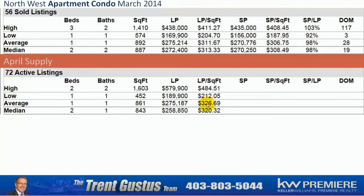The sellers are asking $326 a foot on average, and the buyers are willing to really pay $306. And our average list price is $275, which is about the same. So what it means is that there's a fair amount of properties still on the market, and they're priced competitively, and they should sell. Our median asking price was $258, and it's a little bit higher per square foot than where the buyers are currently buying at $308.